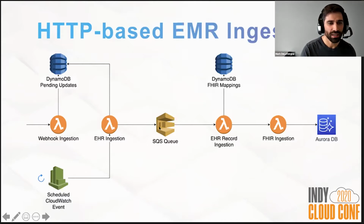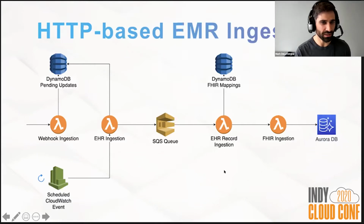When invoked for the evening, this would read the pending updates and enqueue them into an SQS queue. Then we had another Lambda for EHR record ingestion, which had its event source as the SQS queue. For each of those patient deltas, we would ingest it into our FHIR database. We use Aurora MySQL, and we have a Lambda that handles the bundle upload. This Dynamo table isn't too important, but it's basically a mapping between the EMR's patient ID, ABC, and our patient ID, which is going to be a UUID. So that next time we ingest that patient, we can just upsert the record.